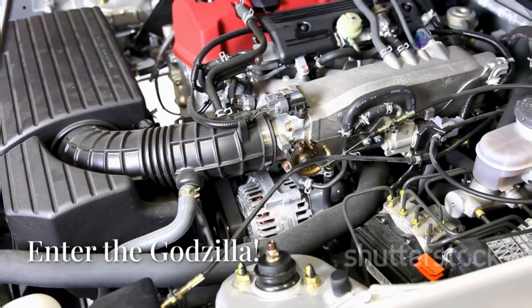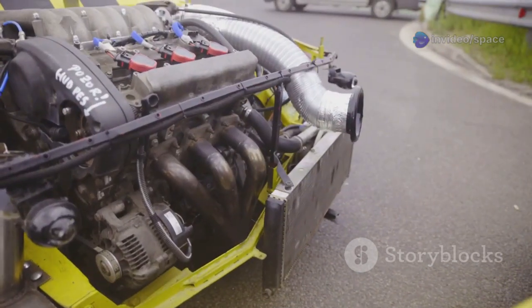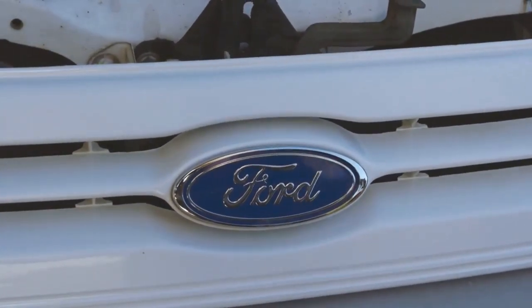Ford has done it again, haven't they? They've unleashed a real beast onto the automotive scene. I'm talking, of course, about the Godzilla V8 engine. What a name. It tells you everything you need to know.